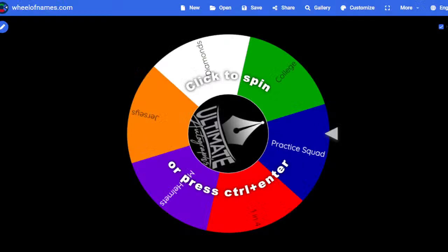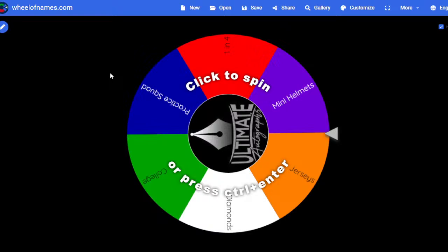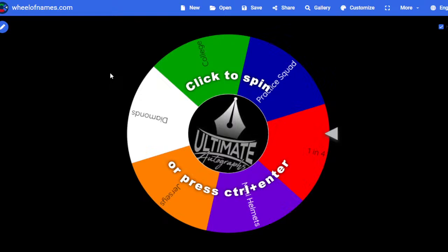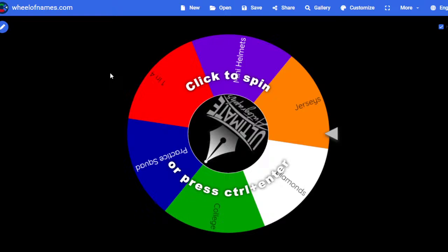The Chase Wheelspin, since you guys didn't get to close out that college, is no longer the Chase Wheelspin for the 3 o'clock hour. It's actually going to be a brand new Chase Wheelspin. Everything from the minis, the 1 and 4, the practice squad, the college, the diamonds, and those jerseys. Basically how this works, ladies and gentlemen, is whatever this lands on is going to determine which break you're going to want to get into. For every break you get into, your name will be added to the Chase Wheelspin list.